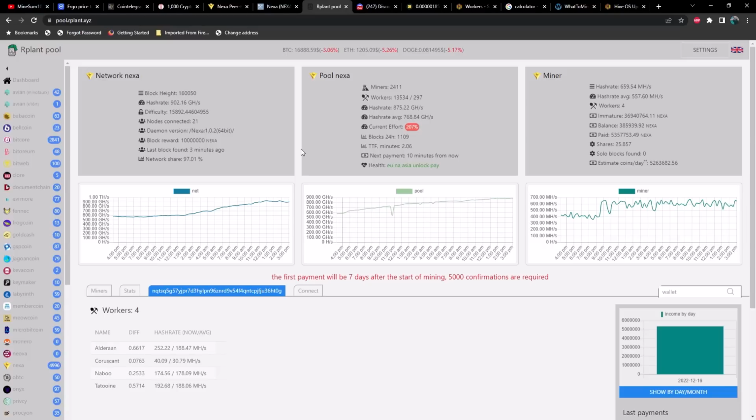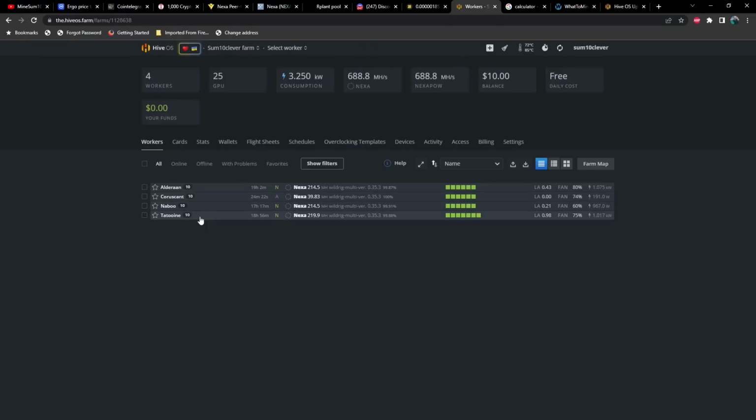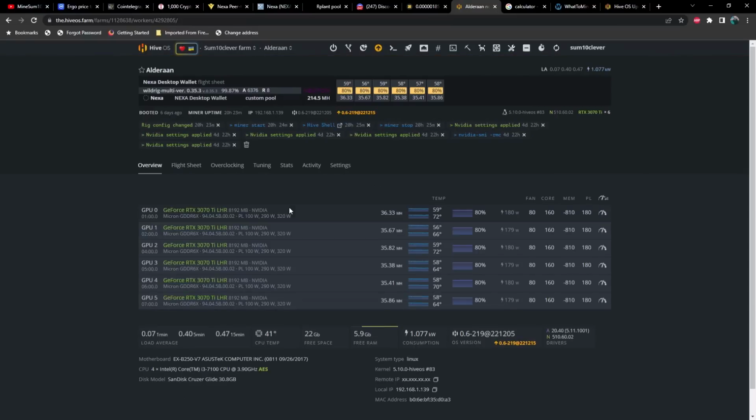I've been very busy lately, so I just asked a few people in Discord what they had on particular cards and applied those overclocks across the board. Let me go ahead and pull up my workers here for you. So Alderon is 6 3070 Tis, and each one is getting about 35 to 36 mega hash at about 180 watts. You can see it does run a little bit warmer.